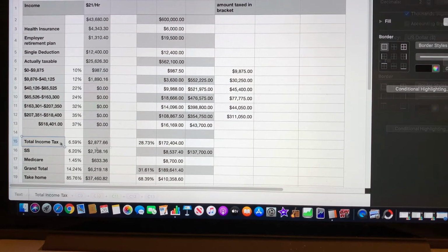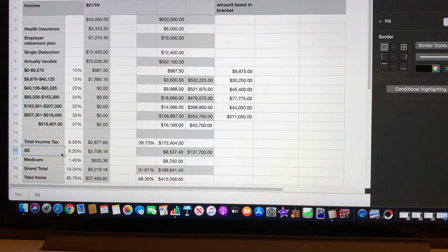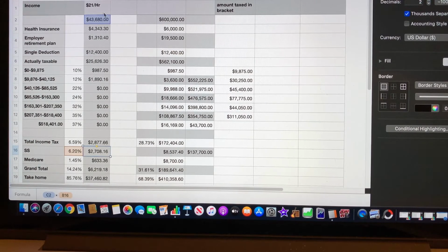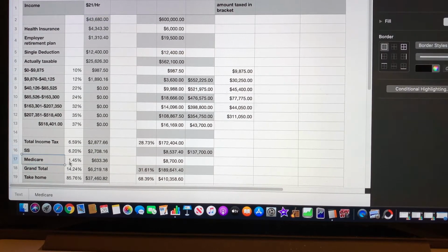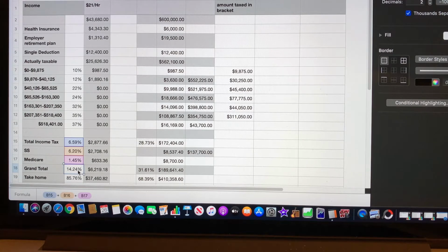Total income tax, I will be paying somewhere around $2,877.66, or 6.59% of my income. And then there's Social Security tax, which is 6.2%, and that's 6.2% of your total income without any of the deductions. So I paid $2,708.16 towards Social Security. Medicare, 1.45%. Again, just like Social Security, it's the full amount without the deductions. So I pay $633.36 to Medicare. So grand total for the year, I pay $6,219.18 in taxes, or 14.24% of my total income.